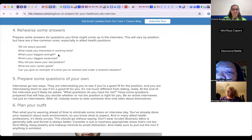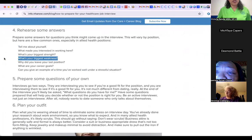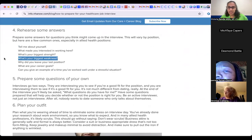It says, what is your biggest strength and what is your biggest weakness? Now, this is also another question that a lot of people get caught up in and may say something they don't need to say. What is your biggest weakness? You cannot say you don't have a weakness because you do. We all do. And as long as your weakness isn't scary and you let it be known that it is something you're working on, then it's okay.